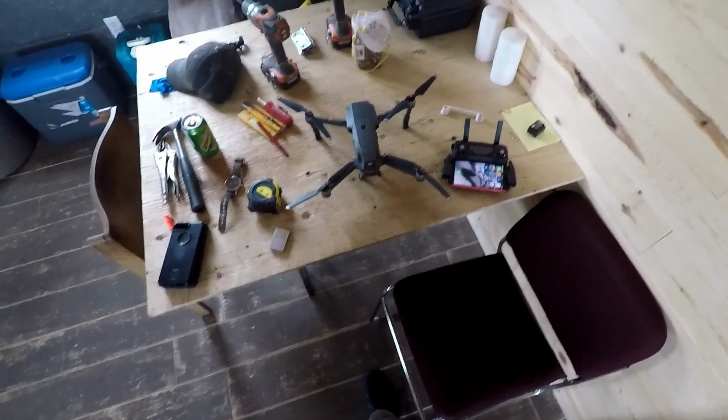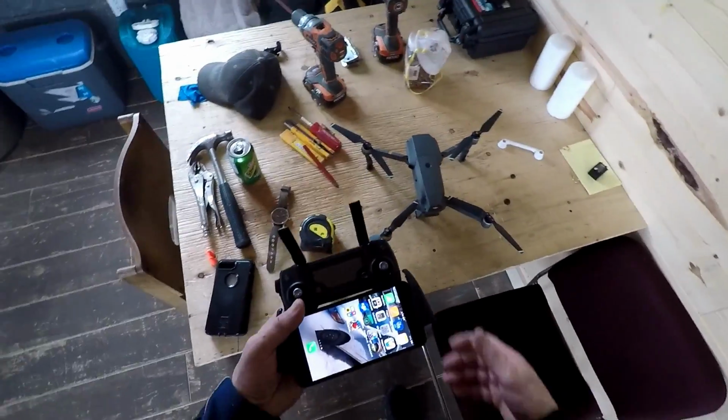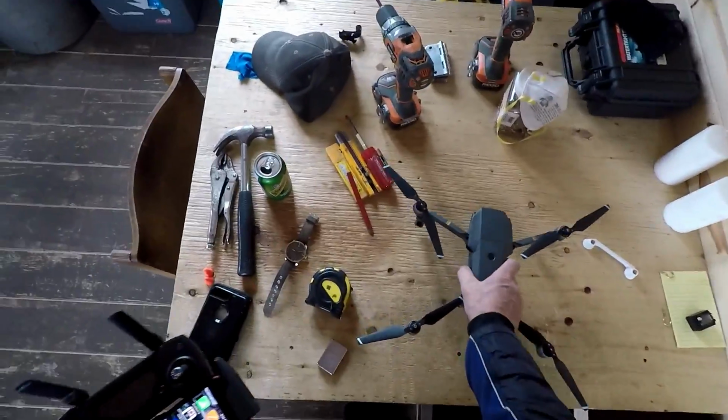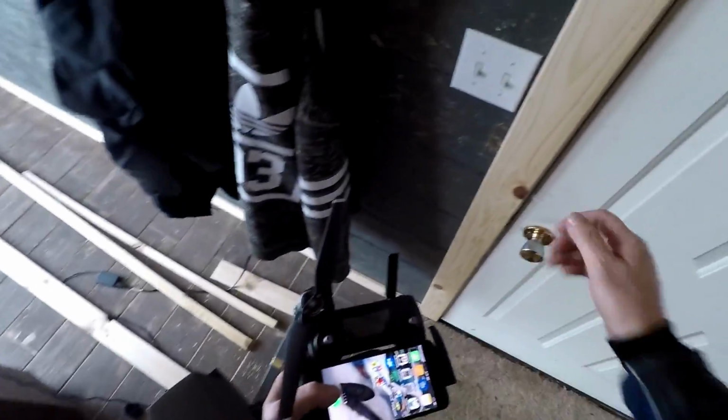And I always thought it was me. You know, I just can't fly the damn thing. I guess I suck at it, but they're very simple to fly. And as you can see, I got my iPhone on the controller. Let's get outside here and I'll show you how it flies, and I'll show you what it wouldn't do for me when I first got it.